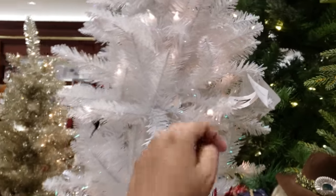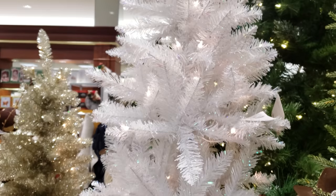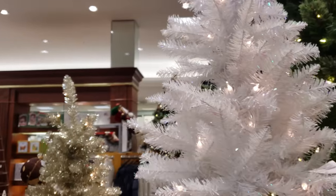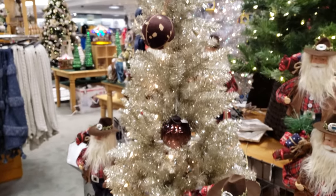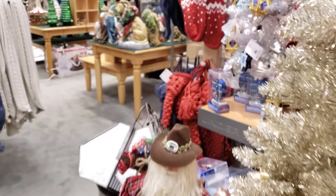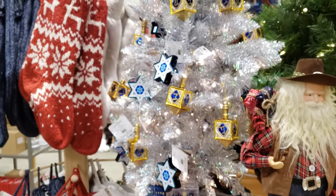How much do they want for a regular white tree here? They want $80, you guys. $80. You could definitely find one cheaper in Walmart, Hobby Lobby. I'm going to be completely honest here. Here's that tinsel one, the gold one. That's pretty cool. They got a lot of Western Santas here. And they do have a Hanukkah tree for people who celebrate Hanukkah.